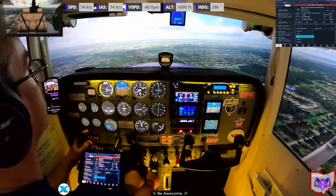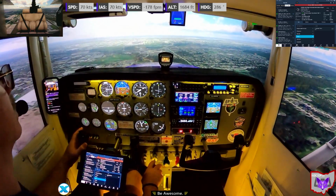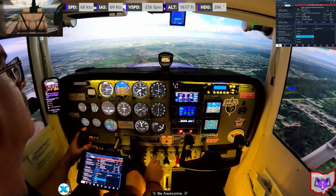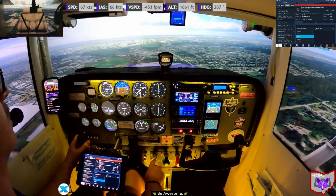And what's the illusion that a big runway gives us when we're coming in if we're used to a short runway? Makes us actually think that we're closer on the approach than we actually are.